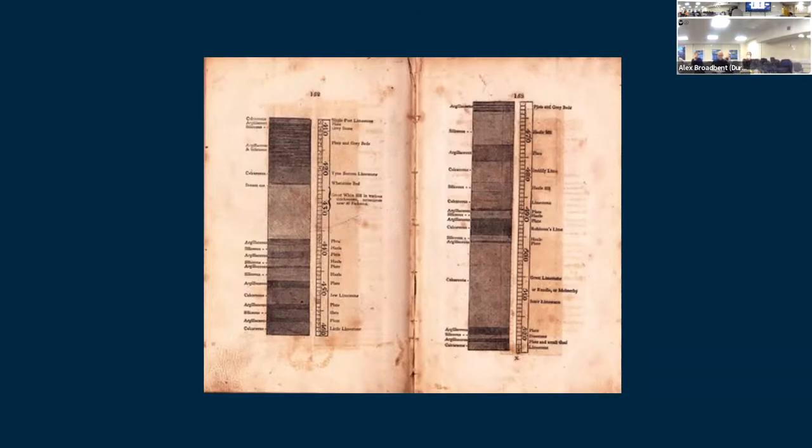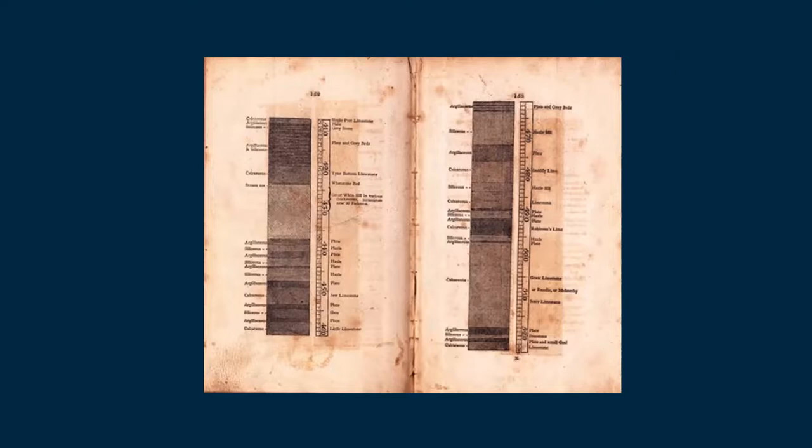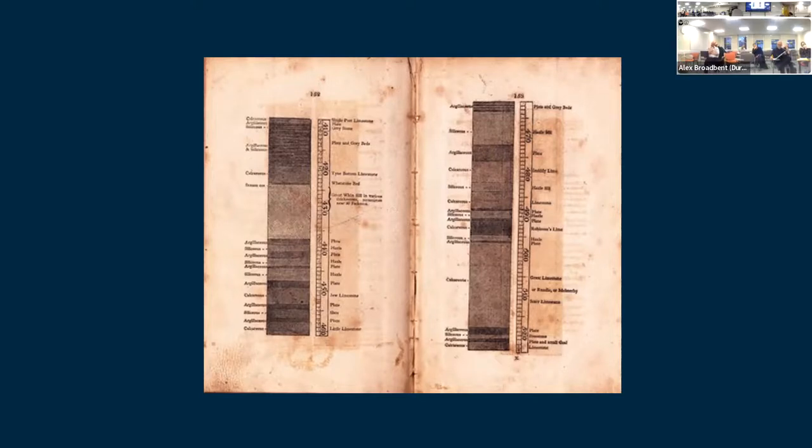Let me follow a different line of thinking here for a second or two. So the process of making visible constructs a particular relationship to the earth. This process of making visible that which lies beneath, of making visible oil, gas, coal reserves, constructs a particular relationship to the earth, which involves imagining nature as a reservoir of resources.